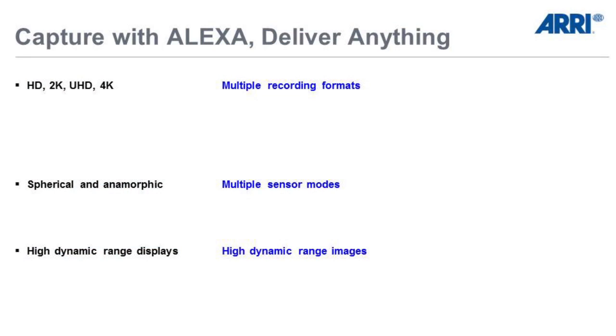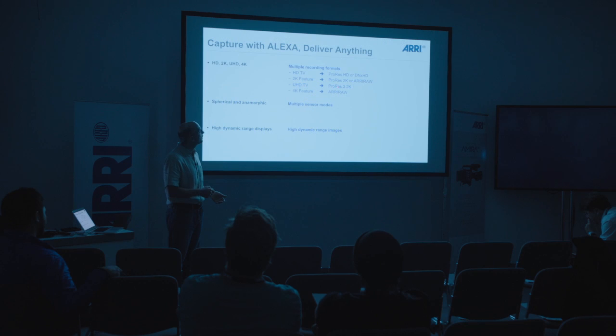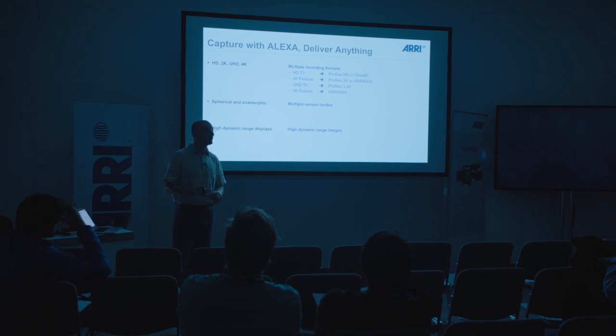So what we have with the Alexa is we have solutions for all these requirements. Talking about the different resolutions, we have multiple recording formats. If you're shooting for high definition television, you can shoot ProRes HD or DNX HD. If you shoot for a 2K feature, you can use ProRes 2K or ArriRAW, and people are using it. If you shoot for UHD, you can use ProRes 3.2K, or rather will be able at the beginning of next year. And if you shoot for a 4K feature, you can shoot in ArriRAW, either 16:9, 4:3, or what is now very popular, OpenGate.